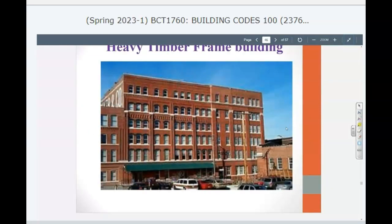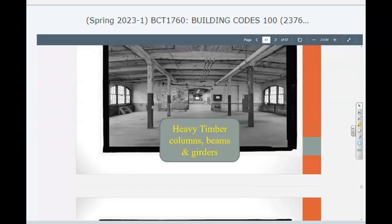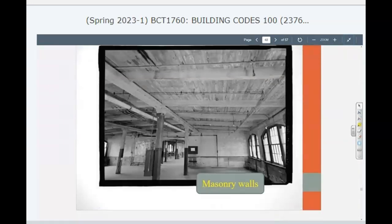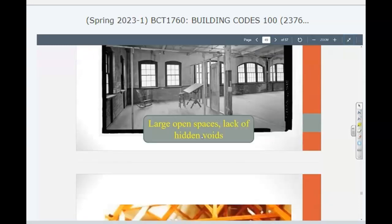This is highly desirable. Maybe this is in Toledo, Ohio. Different kinds of buildings are repurposed and become icons. It happened a lot in Denver. They retrofit everything. You have heavy timber columns, beams, and girders. You get that nice open span, with the masonry walls holding it all together as well. And then large open spaces and the lack of hidden voids.